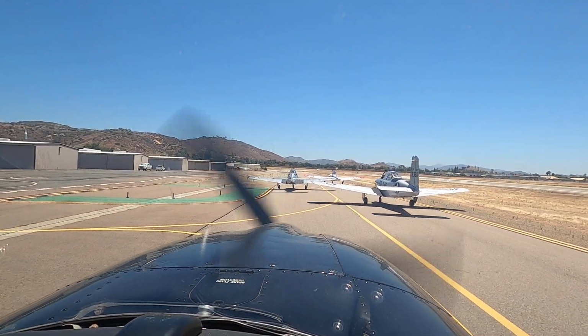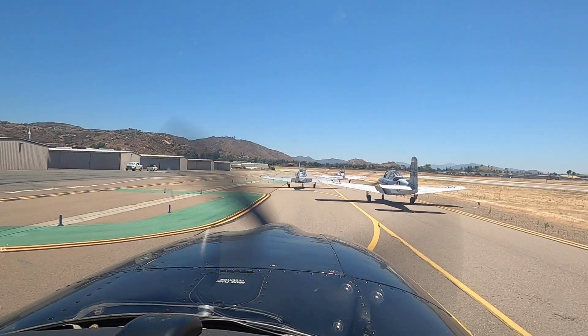That's my hangar right there where that great car is at. Oh yeah, very nice.